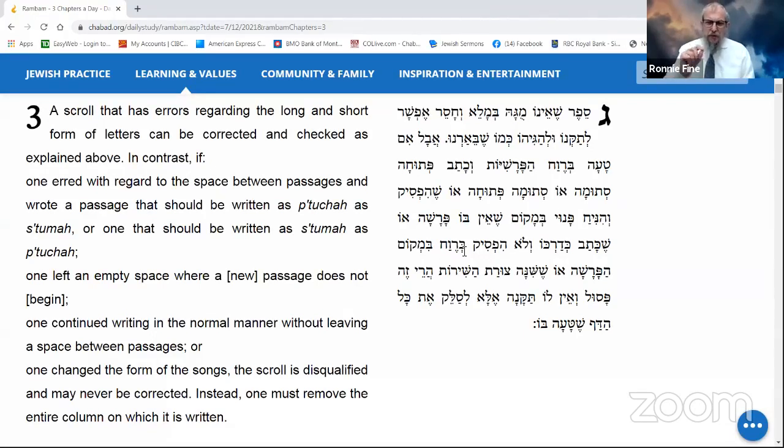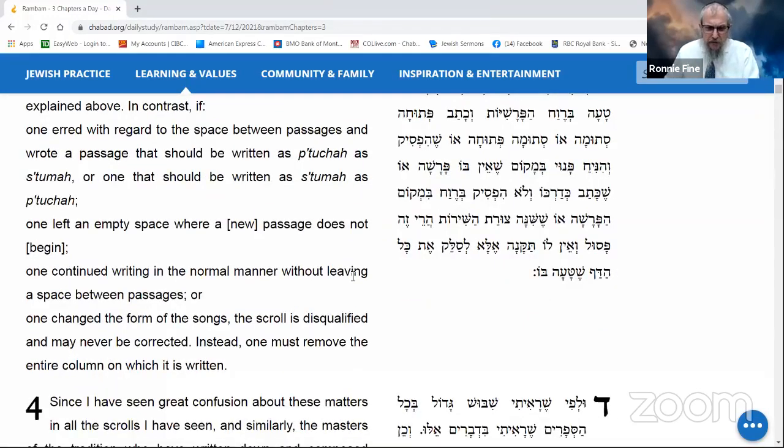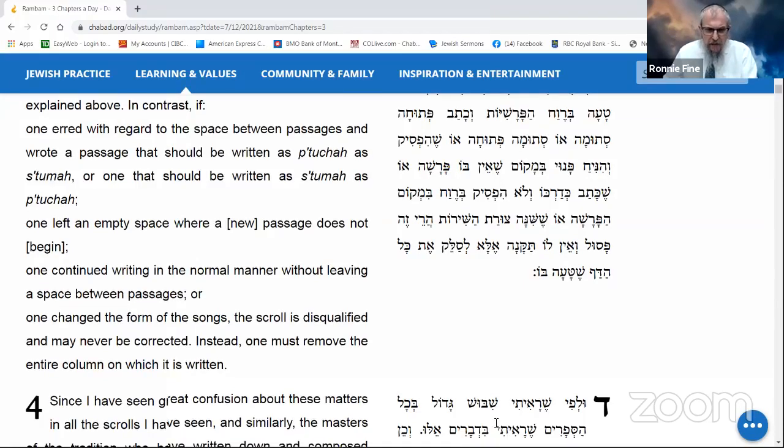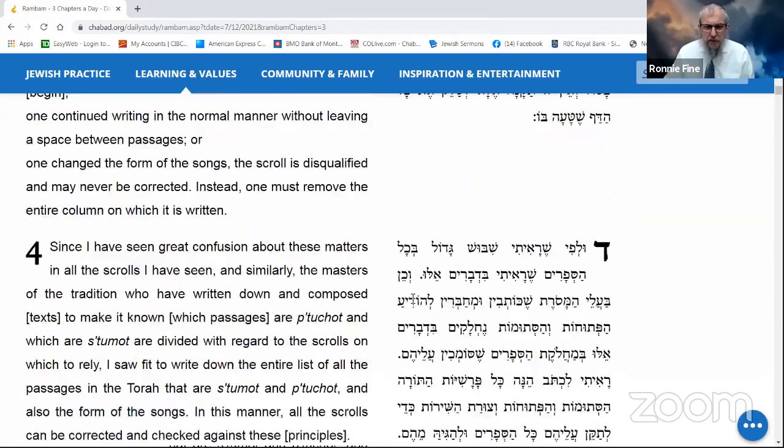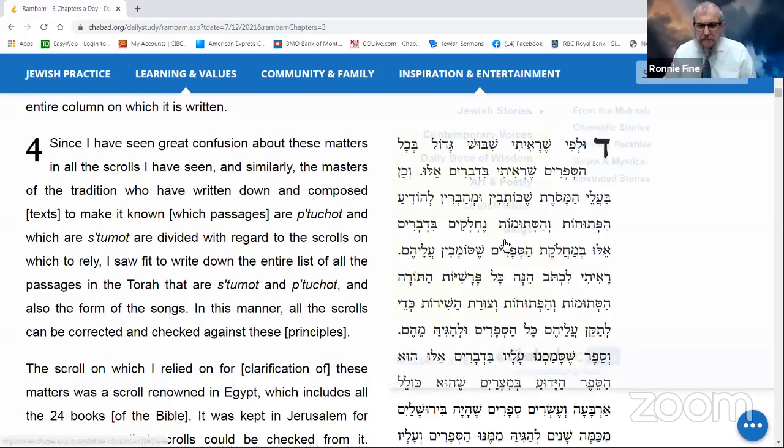But when it comes to the stuma or the psucha, when you did it incorrectly, if you made from a psucha a stuma or a stuma a psucha, and you didn't leave the proper amount of space or start from flush right if it is a psucha, or in the middle of the line if it is a stuma, in those instances, or in the form of the pages when it comes to Az Yashir and Azinu, then it is disqualified. And what you have to do is remove that entire column because you can't fix it. You don't have a chance to fix that. Okay.